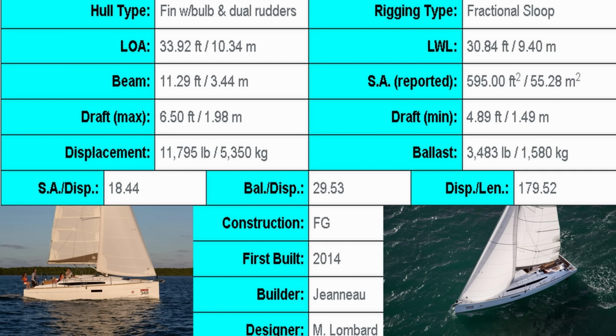Also has a beam of 11.29. It does have a fuel tank of 34 gallons and a water tank of 54 gallons. Now in reality, that is a fantastic amount of tank storage for a vessel this size. Again, its length overall is under 34 feet. I'd be hard pressed to find another vessel that comes standard with that kind of tankage.